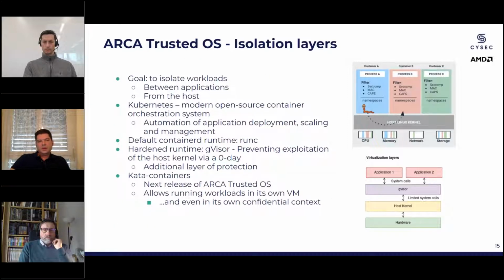Next slide, please. A few words about the isolation layers that we have in place. Now we are considering the upper layer, so the attacker which tries to compromise a vulnerable application and tries to go around attacking other workloads and eventually the host. We are basing the deployment layer on Kubernetes, which is a modern, scalable container orchestration system with many options for automation, scaling, management, security. And of course, by default Kubernetes uses a runtime called runc, which you can also use by default when deploying on ARCA Trusted OS.